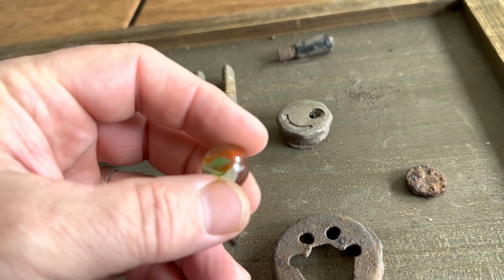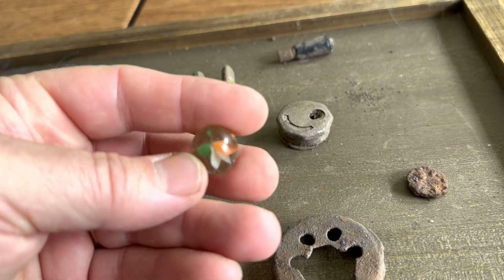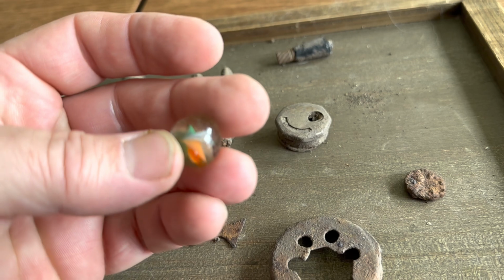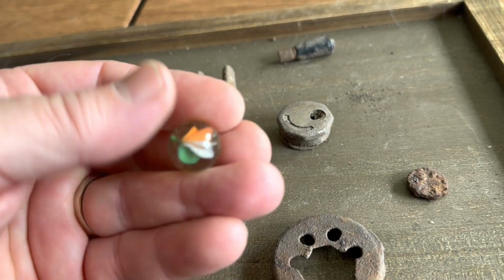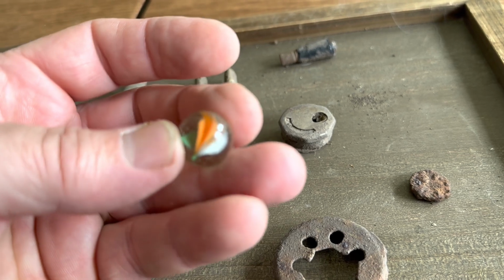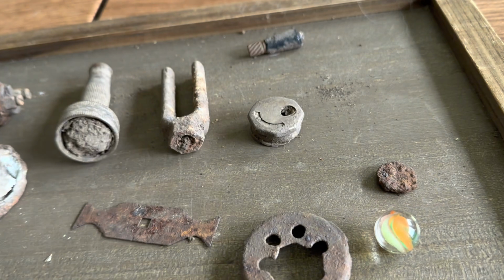This one was a surprise because I didn't realize I'd thrown it up out of the hole. It was sitting right in front of me, and it's a really good shape. I remember playing with these kind of marbles when I was a kid. I always had the cat's eyes, but anyway, it's a really nice looking marble. That'll go in my collection there.